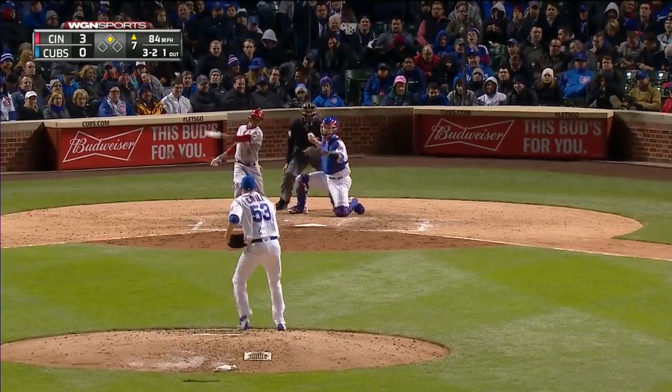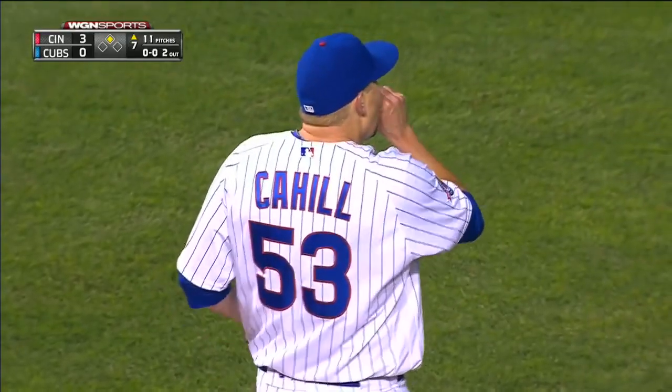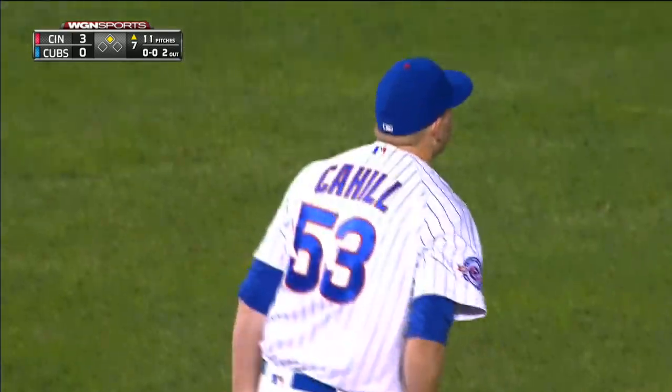Now the 3-2. Hamilton strikes out swinging, 2 down. Cubs trail 3-0 in the 7th. 2 outs, a man at second. And Ivan DeJesus Jr. coming up.